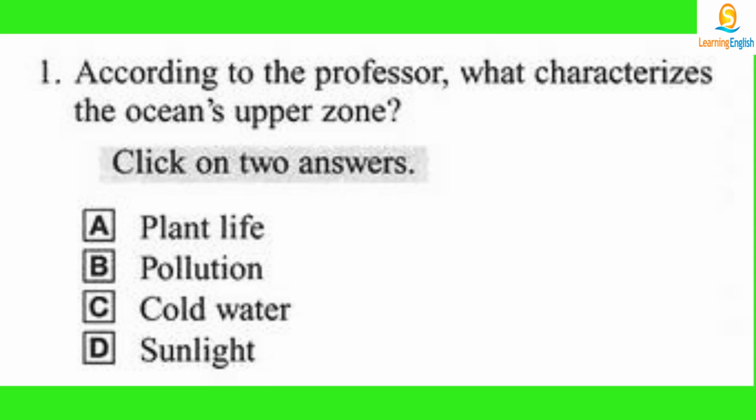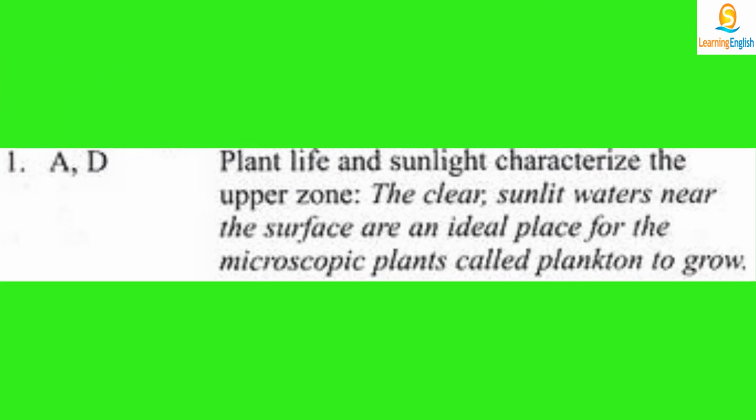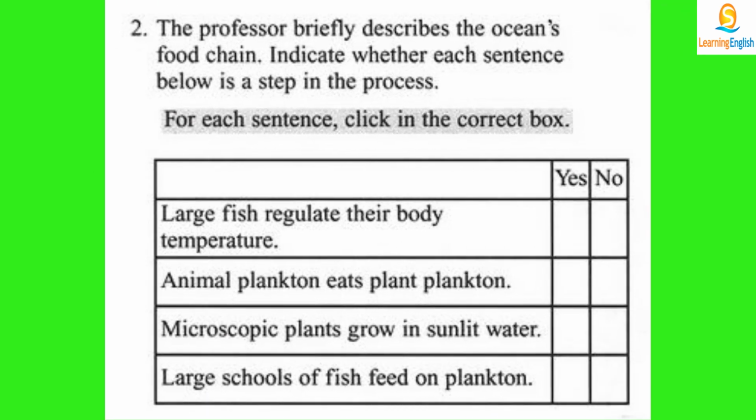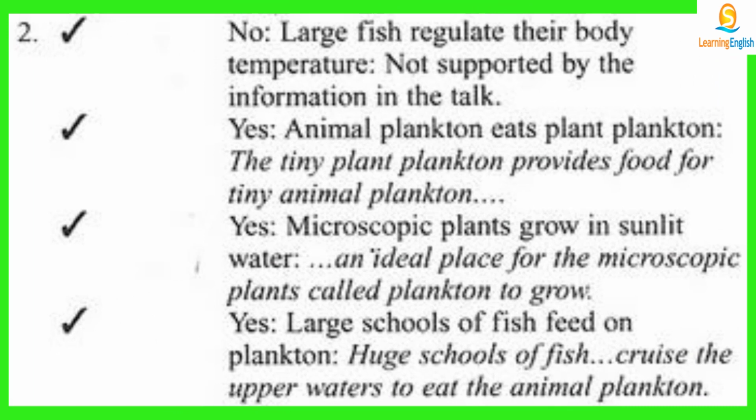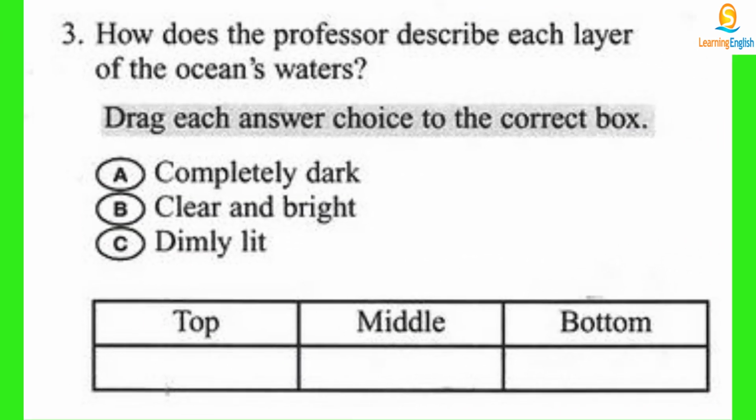Number 1. According to the professor, what characterizes the ocean's upper zone? Number 2. The professor briefly describes the ocean's food chain. Indicate whether each sentence below is a step in the process. Number 3. How does the professor describe each layer of the ocean's waters?